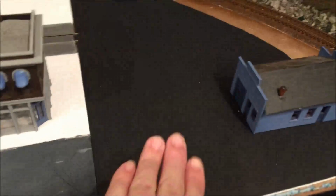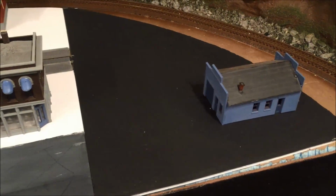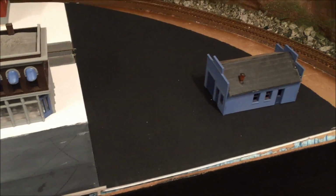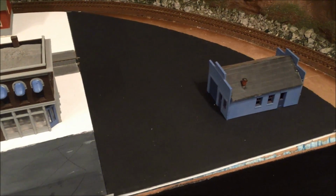I have the section in here down at the end, which is the unpainted black foam core from the dollar store. You can get, I believe it's 20 by 30 foam core at the dollar store for $1. And you know, it's as good as the stuff you pay $3 or $4 for at other places.